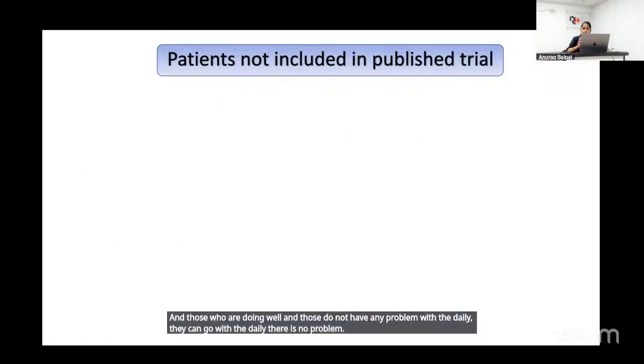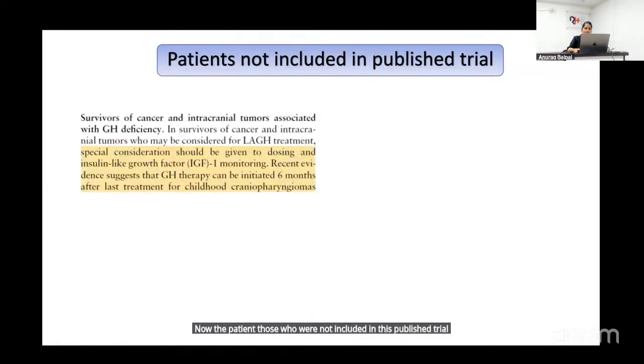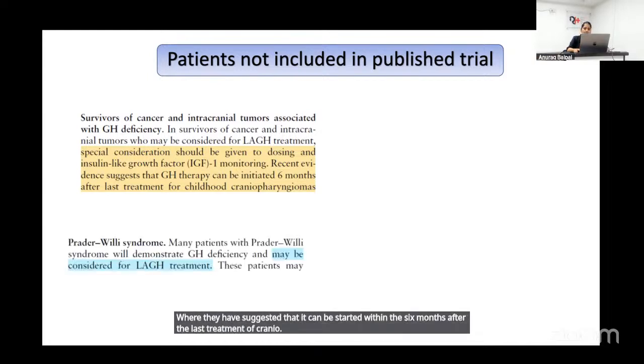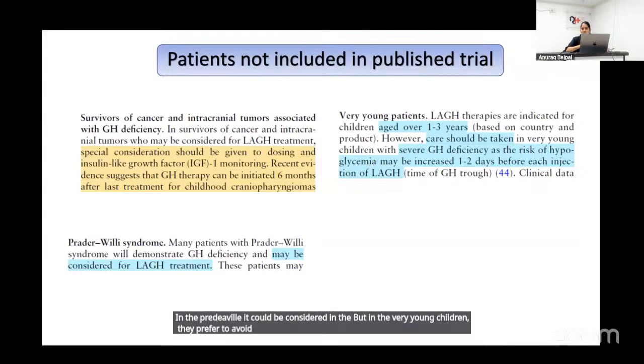Now, the patients who were not included in this published trial were the cancer survivors and those with intracranial tumors. Here they have mentioned one thing: in the daily growth hormone, we generally start it 1 year after completion of the therapy, whereas they have suggested that it can be started within 6 months after the last treatment of craniopharyngioma. In Prader-Willi, it could be considered, but in very young children, they prefer to avoid it because in the initial 1 to 2 days, it could cause hypoglycemia.